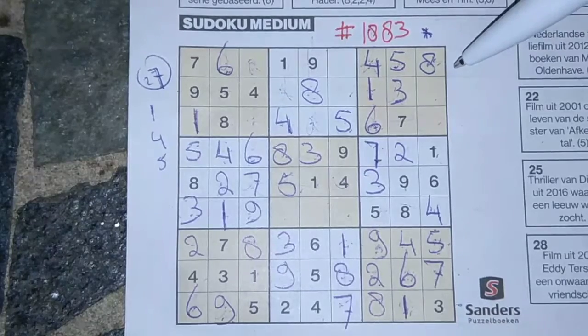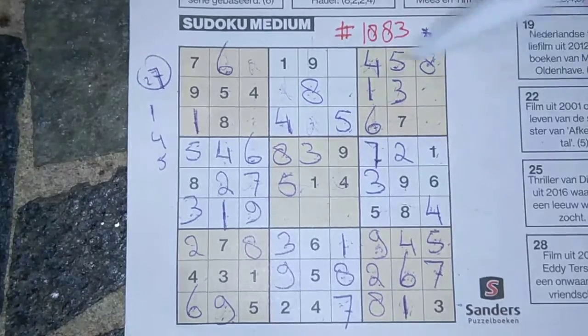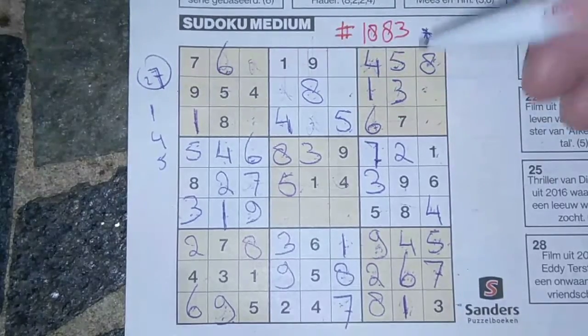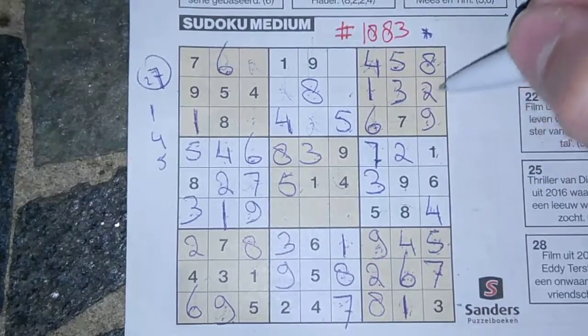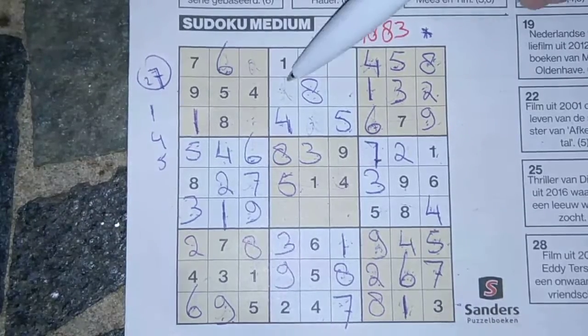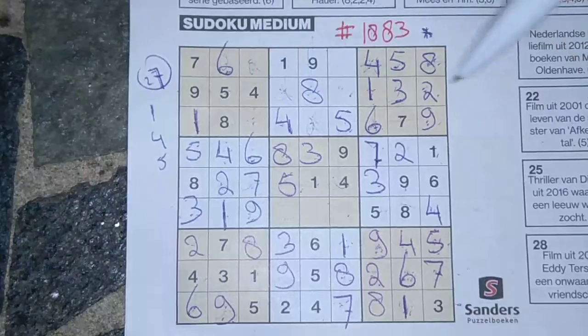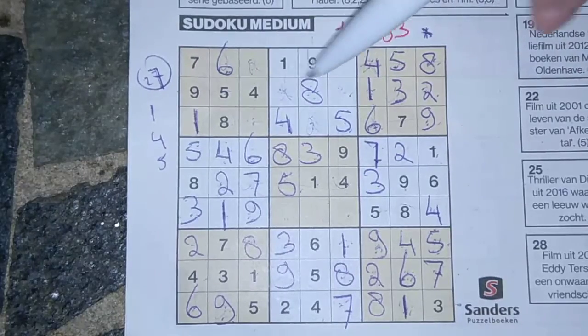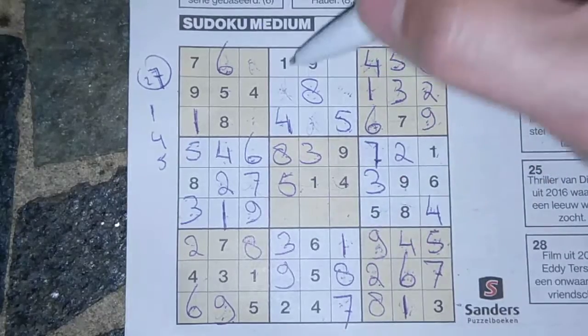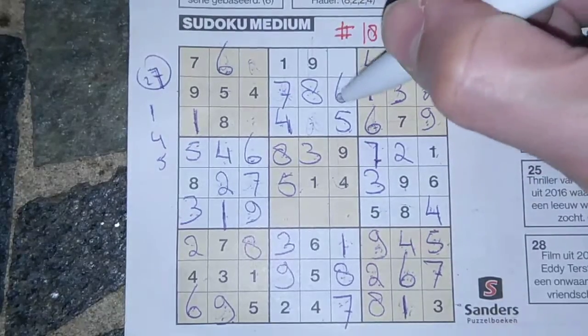Then 2 boxes left in this big square for the numbers 2 and 9. We see here 9, no 9 there. 9 should be here, and the 2 goes there. How about these two numbers in the second row for the numbers 7 and 6? We see here 7, no 7 there. 7 should be here, and the 6 goes there.